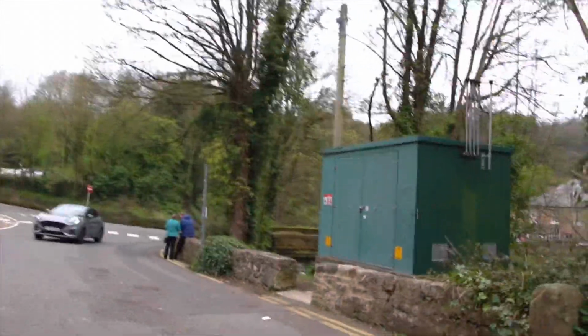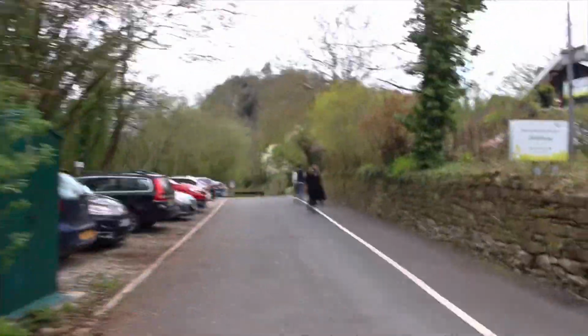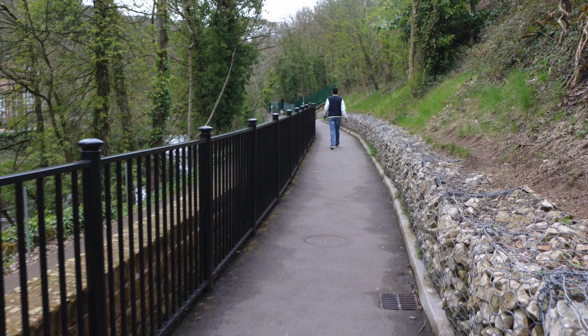The train station car park is the nearest car park to the Heights of Abraham. The good thing about this car park is that it has a pathway that leads you directly to the ticketing counter. You don't need to walk much. I would say the walk is around 5 minutes, and as you can see, it's a beautiful pathway.